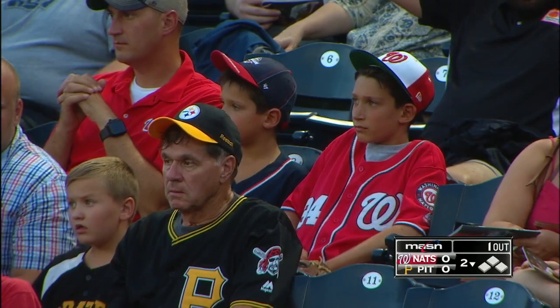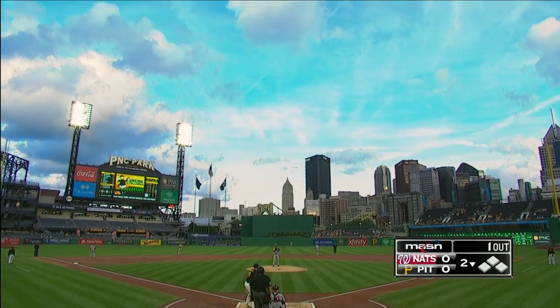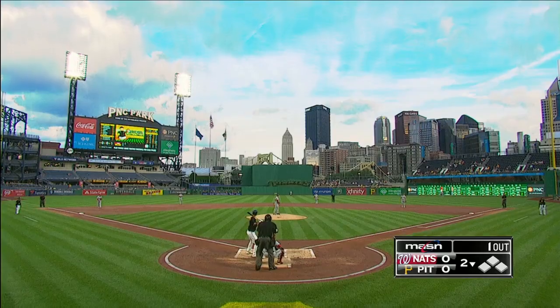He pulled a rabbit out of his glove. Wow. He did. He's a magician. On the mound, and does he take that out to start? No. He would never throw a rabbit.